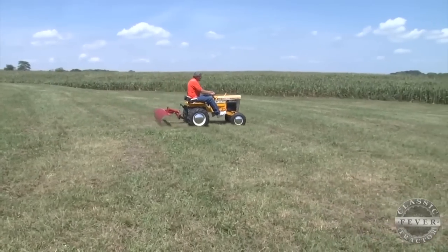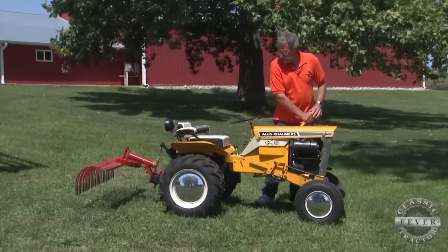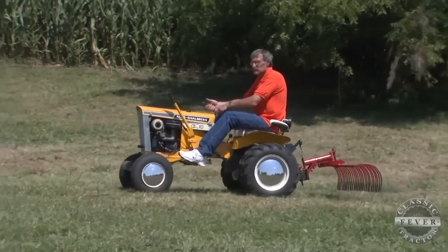I'm just assuming that's the way it works, because when you lower the rake, it kind of lowers the weight also. So other than that, I don't know a whole lot about them. I call it a rock rake. You know, I figure it's used for landscaping. There was a plow attachment. They probably use it for small gardens, but I'd say most times it's used for a lawnmower.